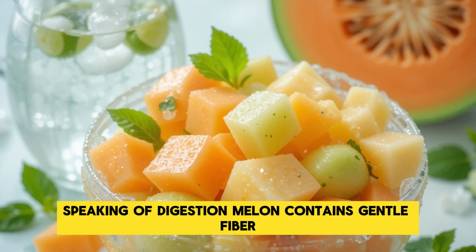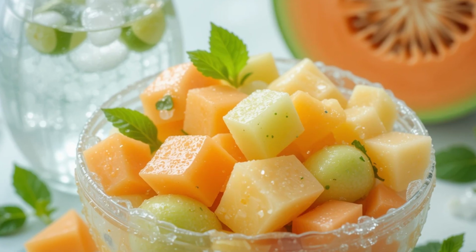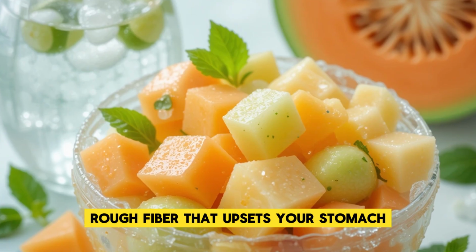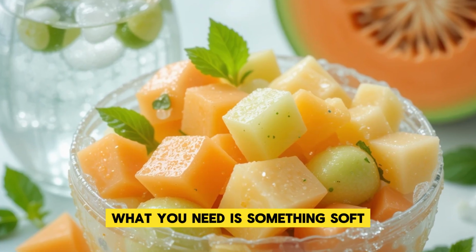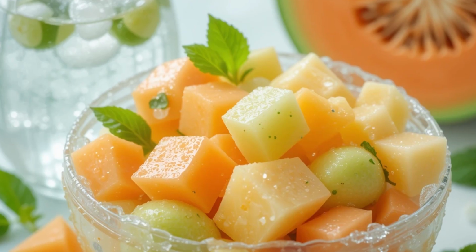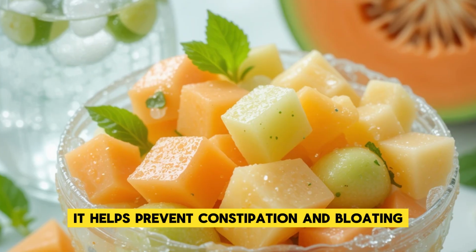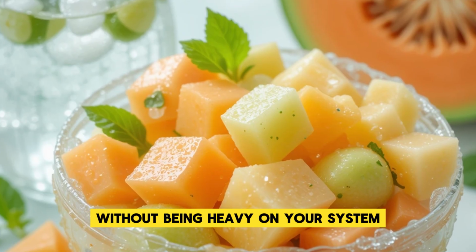Speaking of digestion, melon contains gentle fiber, which is perfect for seniors. You don't need harsh, rough fiber that upsets your stomach. What you need is something soft that helps things move without discomfort. Melon does just that. It helps prevent constipation and bloating without being heavy on your system.